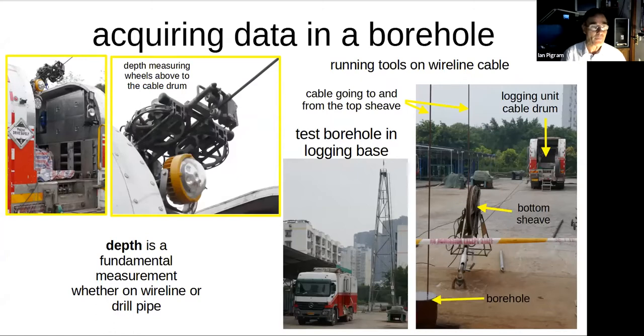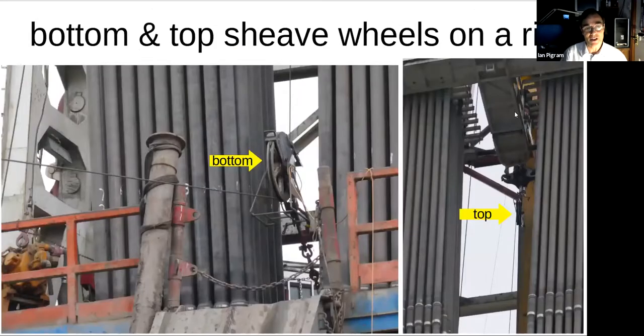And there's the sheaves inside a real derrick with drill pipe around it. Same principle, a sheave wheel at the top, a sheave wheel at the bottom, and the tensions can be quite high, so you really don't want to be hanging around that area when they're logging.